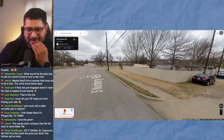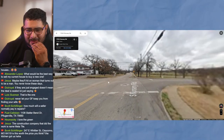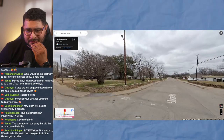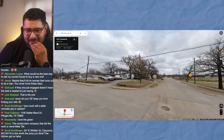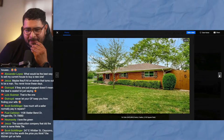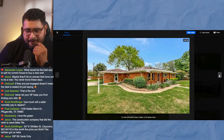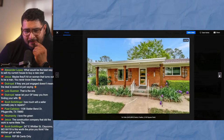Maybe it could be harsh. It looks like most of the grass is yellow. Could just be the time of season, so ignore what I said there. I mean, other than your spooky trees, I guess it looks pretty okay. All right. Love the red brick. Love the roof. Looks well maintained. Plants look fresh. Garage looks well maintained.